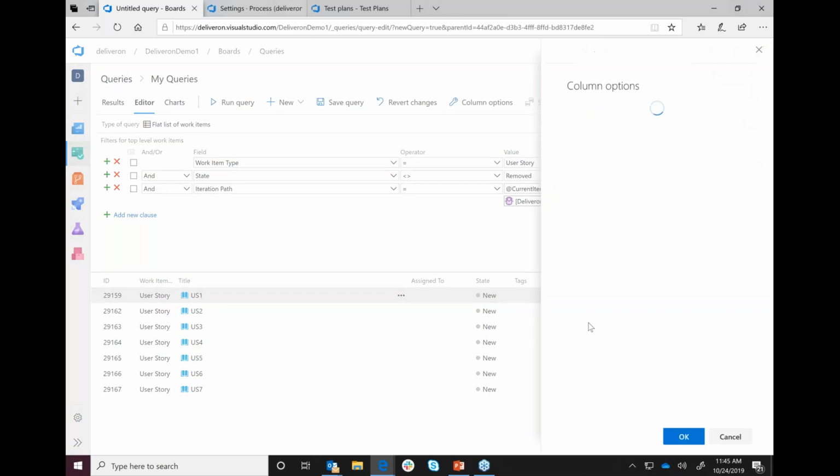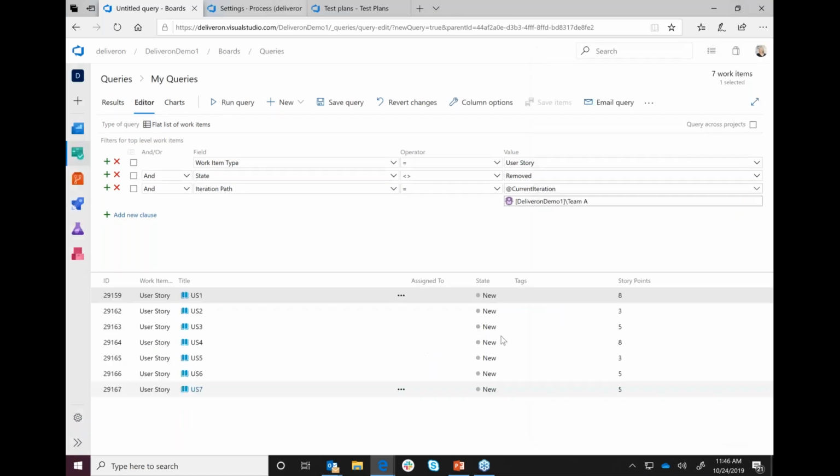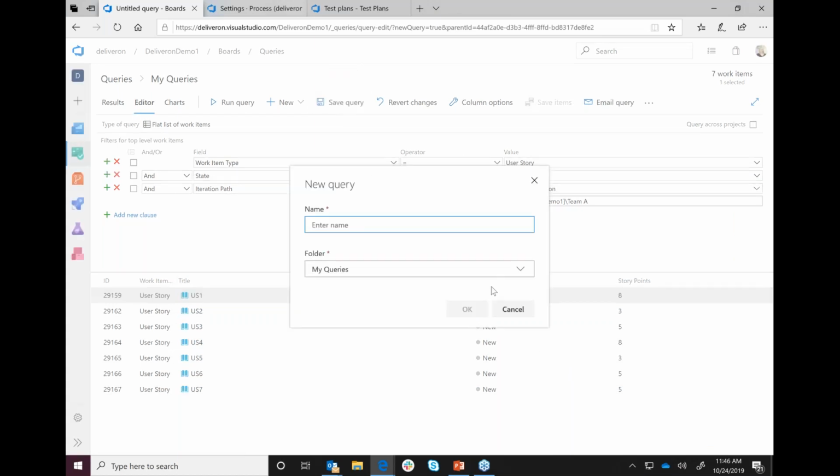Say I really am going to want to also track where are we at with our story points and our commitments. And are we hitting those so far for this sprint? So I can save this, and I'm going to save it to my shared queries. And I'm just going to call it current sprint status.